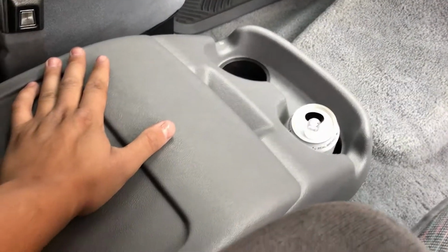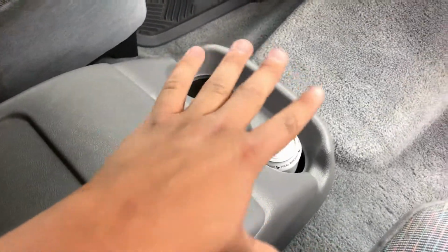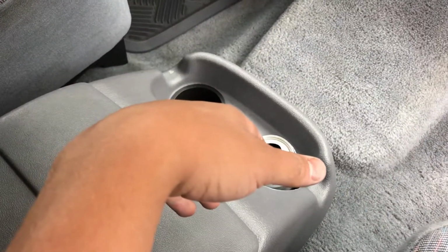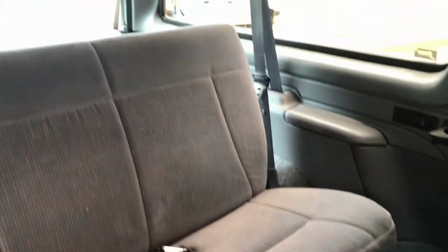I also want to put a different center console in this, something that fits, because I don't really like this. I usually like the third row, the 20-20-20 seat, so that doesn't add up to 100, I know, but it works out. Also, I'm probably going to take the bench seat out and maybe build something back there to hold some stuff.